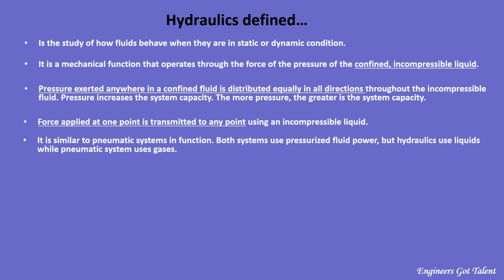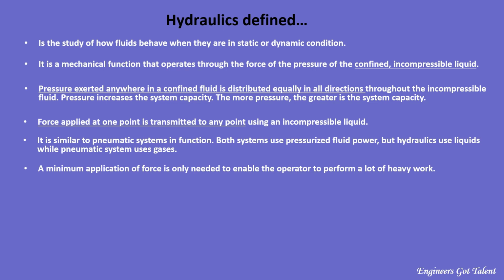Both systems use pressurized fluid power, but hydraulics use liquids, while pneumatic systems use gases. A minimum application of force is only needed to enable the operator to perform a lot of heavy work. An understanding of hydraulics allows cities to keep water supplies and sewer pipes flowing.